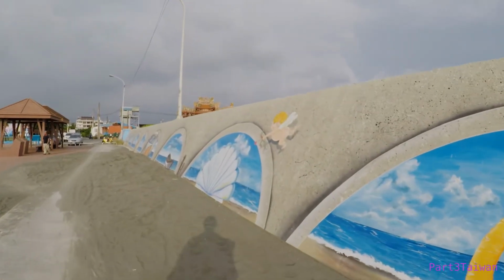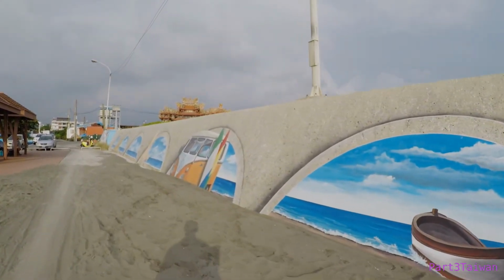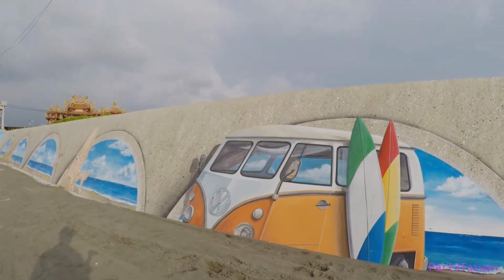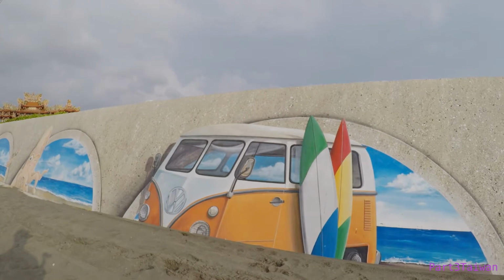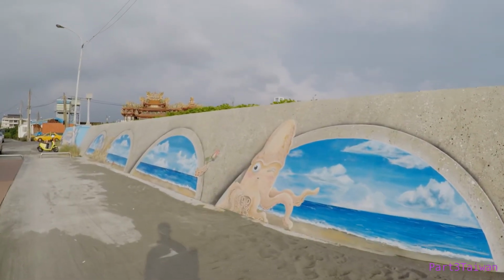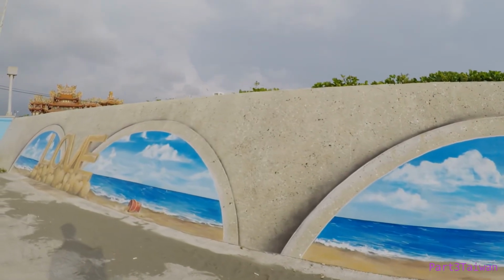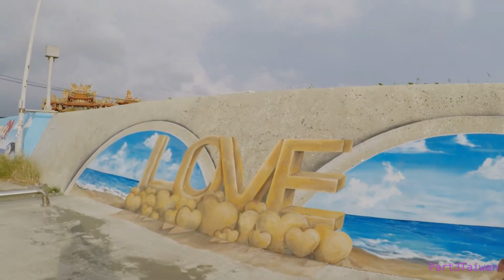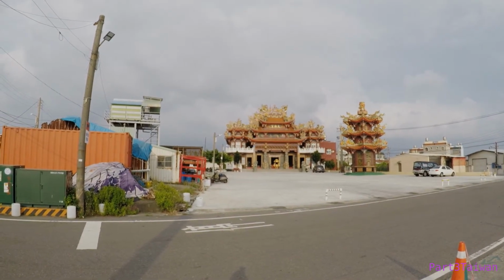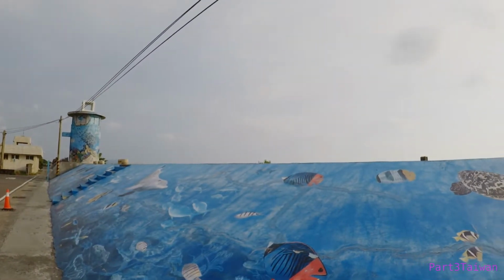First time we came to MiTuo, they were painting these walls. They finished them, done a nice job. This one's for my sister. Here we have the Gong. It's right opposite the lighthouse and the beach.